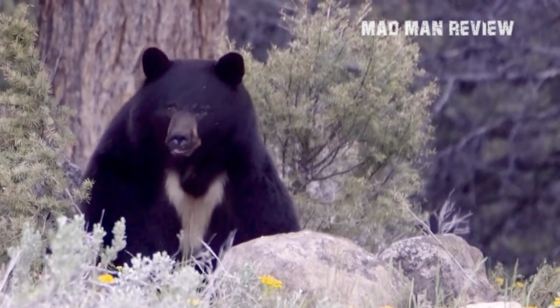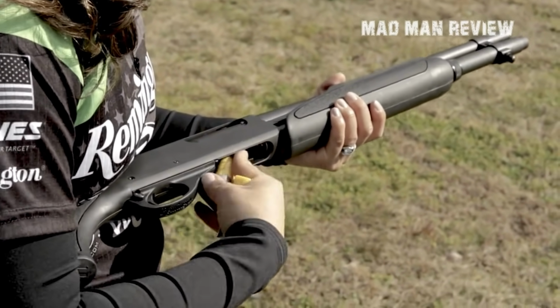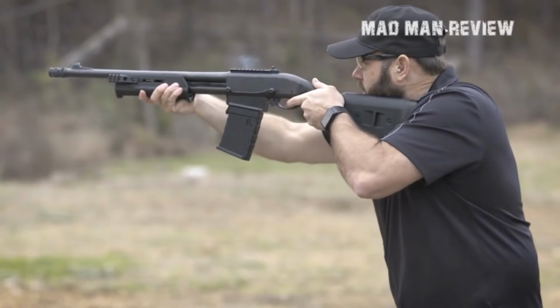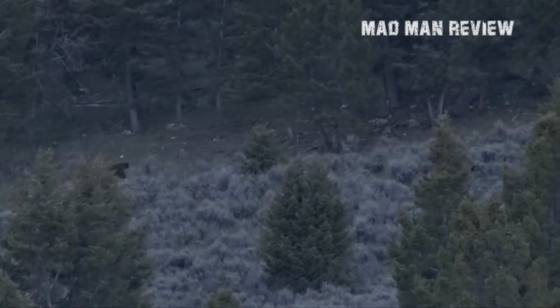Aesthetics-wise, the gun comes with a non-reflective matte black metal finish. The stock is laminated wood. It feels nice to touch. In terms of build quality, the gun is durable and reliable, suitable for frequent use. The only real downside is that the 870 Express is slightly heavier than other shotguns.